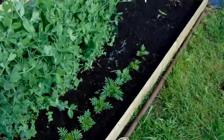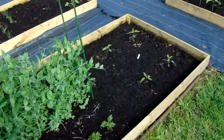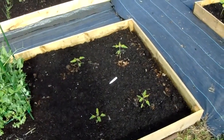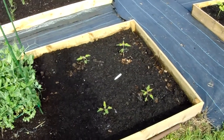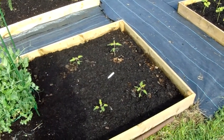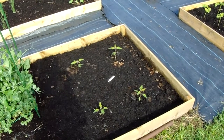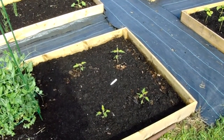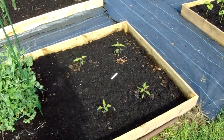Okay, we've got marigolds. Right, we've got Aztec broccoli. So we're going to see how that goes. A little bit concerned that it might end up being a bit of a weed. So when it gets to the point where it might be seeding, we're going to make sure that it doesn't seed.